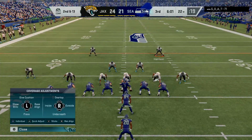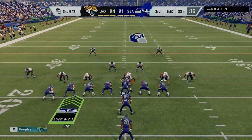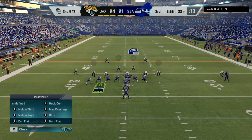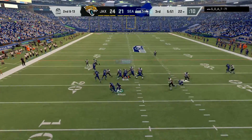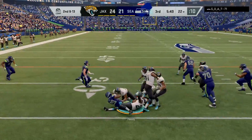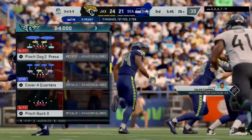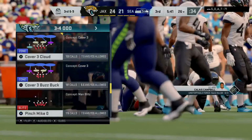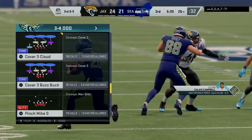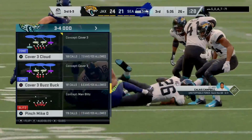So now they have to contend with 2nd and 13 after the first down run goes backwards. Again, it's Penny. They'll get 4 on 2nd down, but it leaves them with 3rd and still 9 to go. And that's one of the reasons you like to blitz even on run downs. It confuses the blocking assignments. It doesn't allow those offensive linemen to get up to the 2nd level.